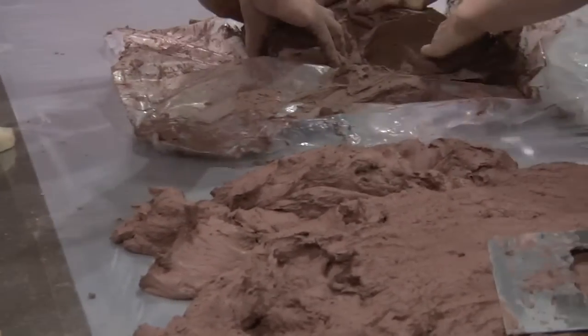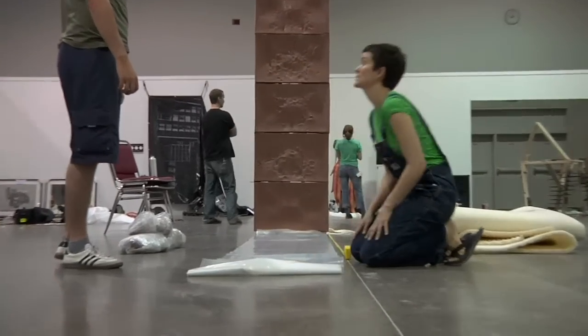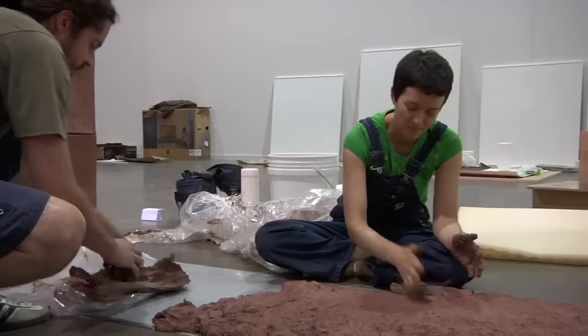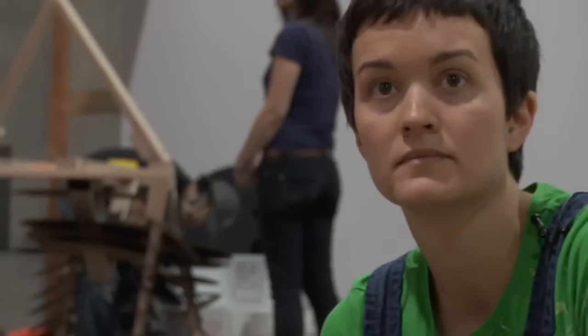I'm installing a walkway of sorts up to the piece. It's meant to be a participatory element of the piece so that people can actually step onto the surface, hopefully, ideally with bare feet. This piece is kind of an amalgamation of different pieces that I've made throughout the year. Mostly I was wanting to try to capture this idea of a full cycle of growth or creation and a sustenance, and then a dissolution or a decay period, and capturing that whole cycle and having all of those things happen simultaneously.